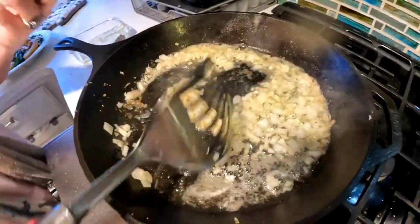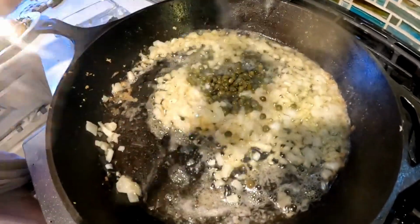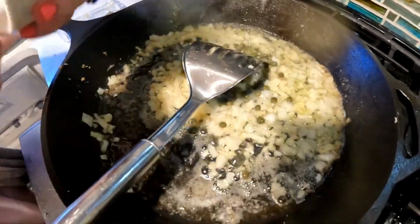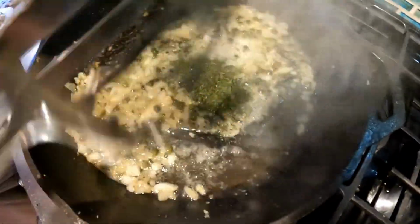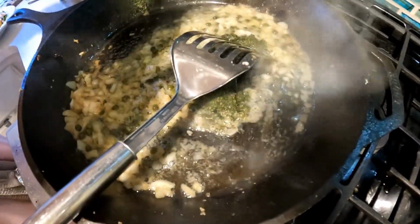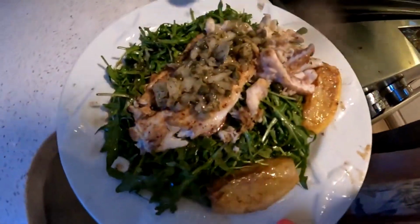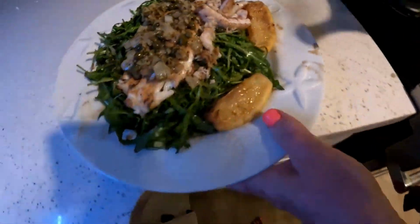Now I'm going to add some capers. Love capers. So good. Dill. Everybody loves dill. Who doesn't love dill? Dill's a weird name. Sauce over our fish. It's gonna be so good. I'm excited about this.